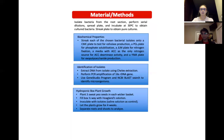We did biochemical property assays to test for the ability of the extracted rhizobacteria to produce cellulase or polysaccharides, solubilize phosphate, or fix nitrogen. Isolates 9 and 12 tested positive for the most properties from all the bacterial strains we isolated from the California poppy, so we chose to investigate these further.